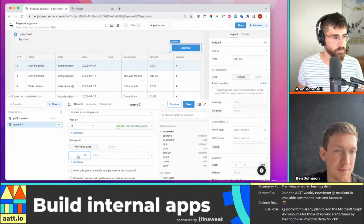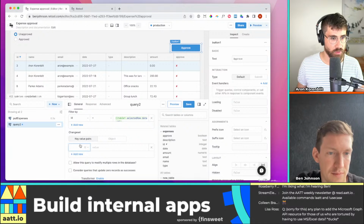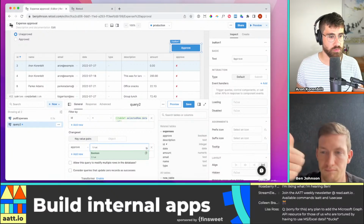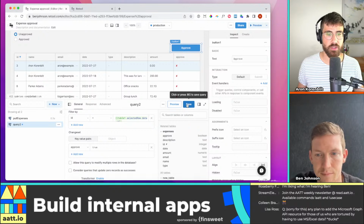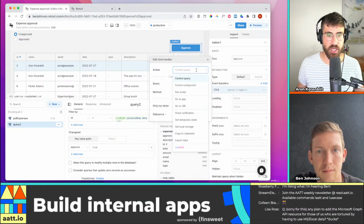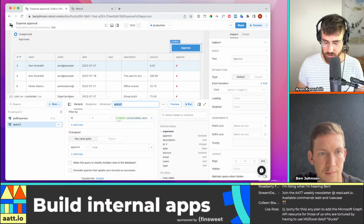And then the final thing is we want to change that approved column. So you can select the approved column, set approved equal to true. And there you go. Cool. So let me save this. I need to connect it to the button though. Yep. Add action, control query. The query I want is, let me rename this to approve expense.